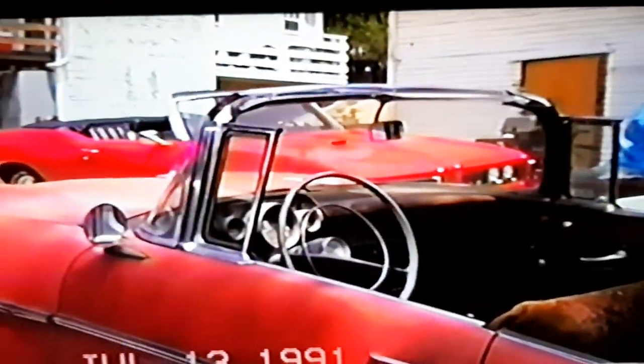And there's the GTO clone. It's all painted.